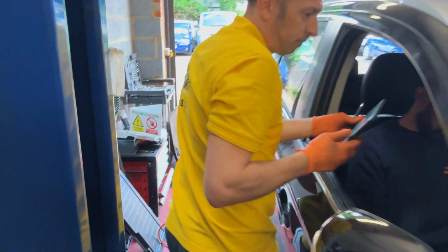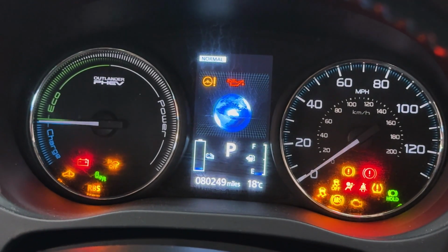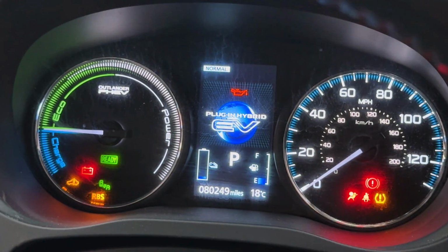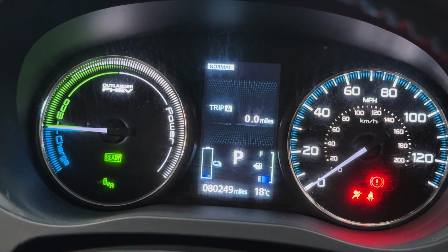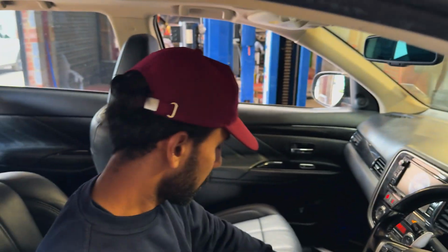Now, in theory, we might be able to have this engine started. Let's see what happens. Yeah, let's see. Already comes on, actually. Wow. Okay, does it let you drive? Can you select a gear?